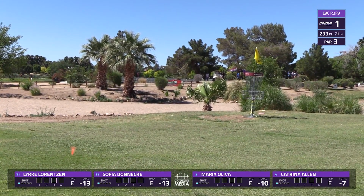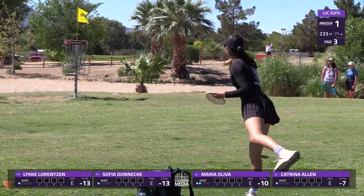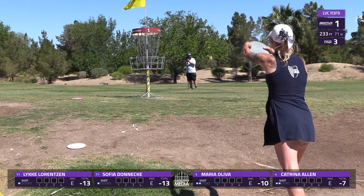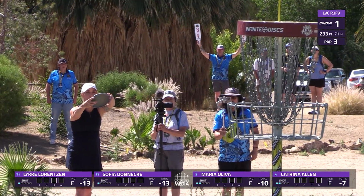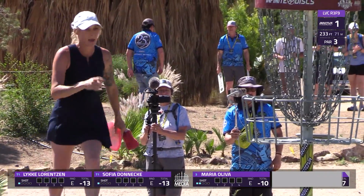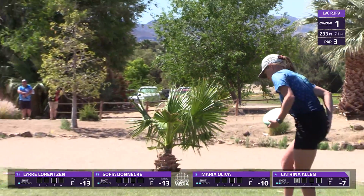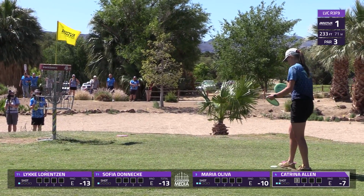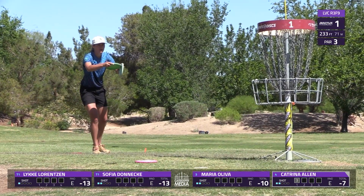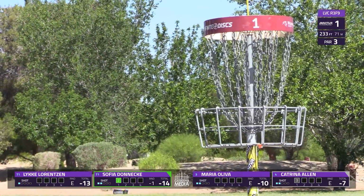Pulls this one a little bit, but does stay inbound, so 4 birdie putts coming up. Maria will be first from just outside the circle. Nice putt for Catrina. Actually, I spoke too soon. She was in the hazard there, so that was actually a par save. Still a nice putt, though. Not wrong there. Nice birdie for Sofia. We're going to watch Lykke tap in her birdie shortly as well.